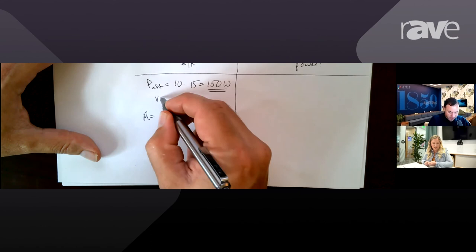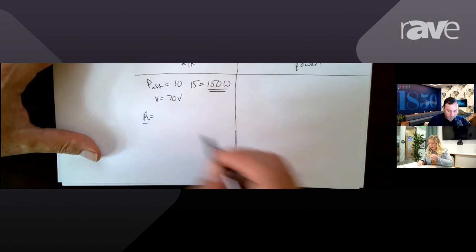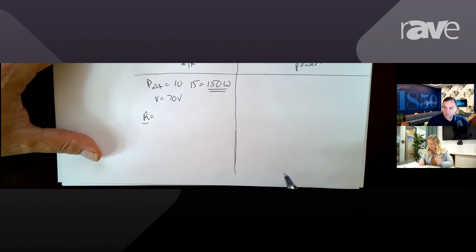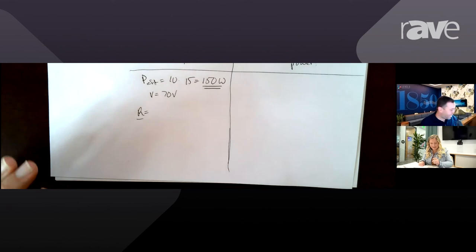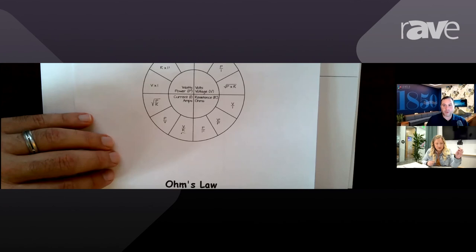So then we're solving for the impedance. And so when we're doing that... okay, can I look at the wheel again? Can I cheat? Of course. If I know where, okay, we got it. So we know that we have our watts and we have our volts. So we're looking for impedance. There we go.